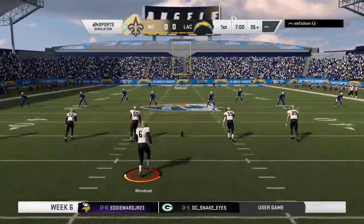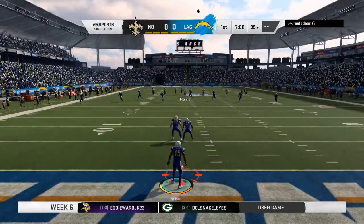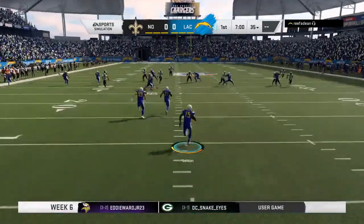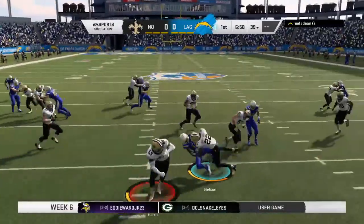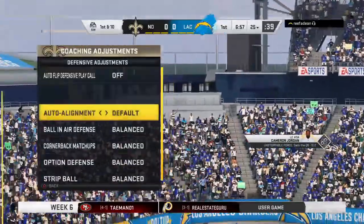Set to go now in Week 6 of the NFL season, and we are underway on EA Sports. Fielded about a yard deep. And not a bad return here. He gets it out to the 25-yard line.